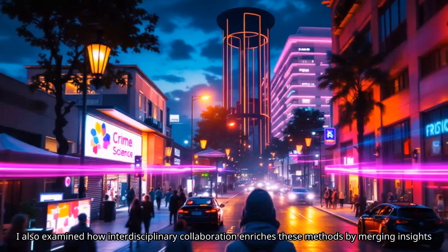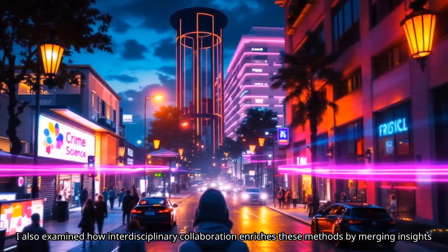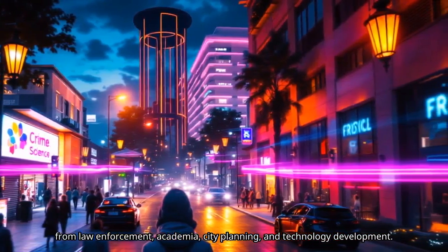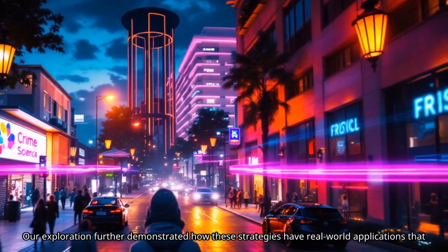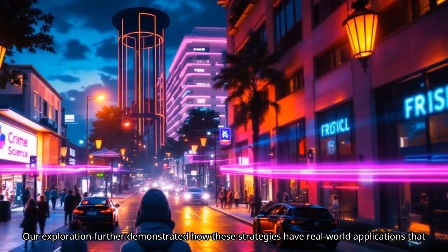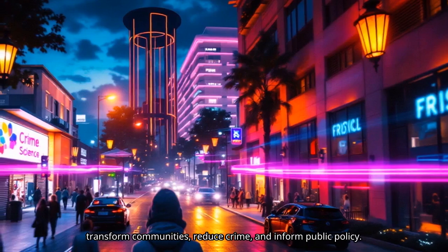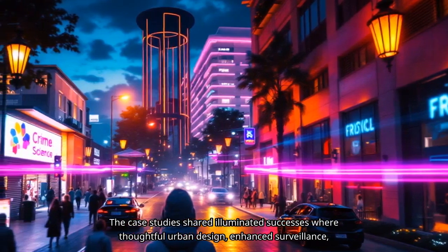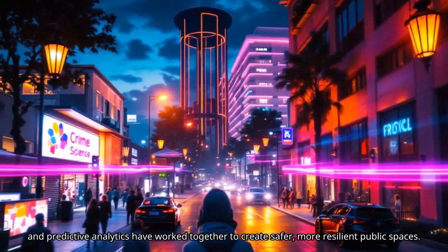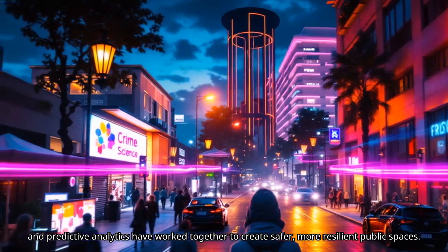I also examined how interdisciplinary collaboration enriches these methods by merging insights from law enforcement, academia, city planning, and technology development. Our exploration further demonstrated how these strategies have real-world applications that transform communities, reduce crime, and inform public policy. The case studies shared illuminated successes where thoughtful urban design, enhanced surveillance, and predictive analytics have worked together to create safer, more resilient public spaces.